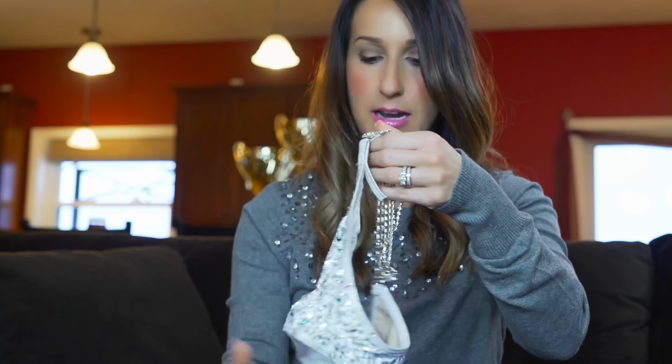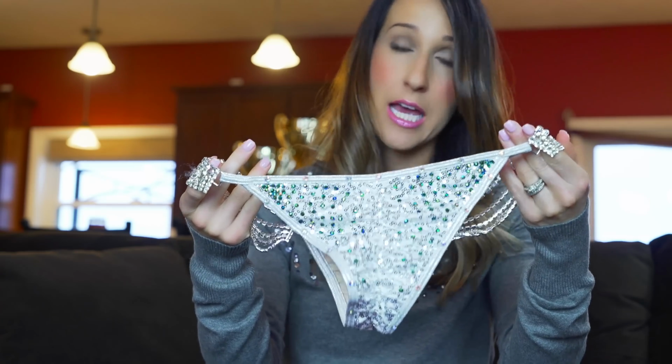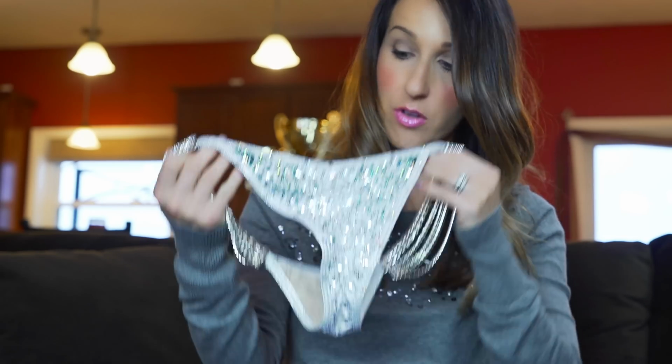And the back side of this is all sparkled out. I like mine super sparkly. Again, it's just a preference, so it's up to you. But the back side is all sparkly.